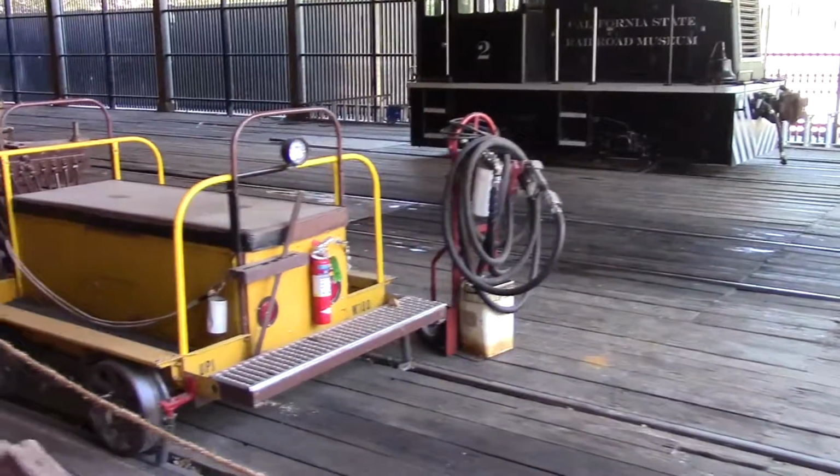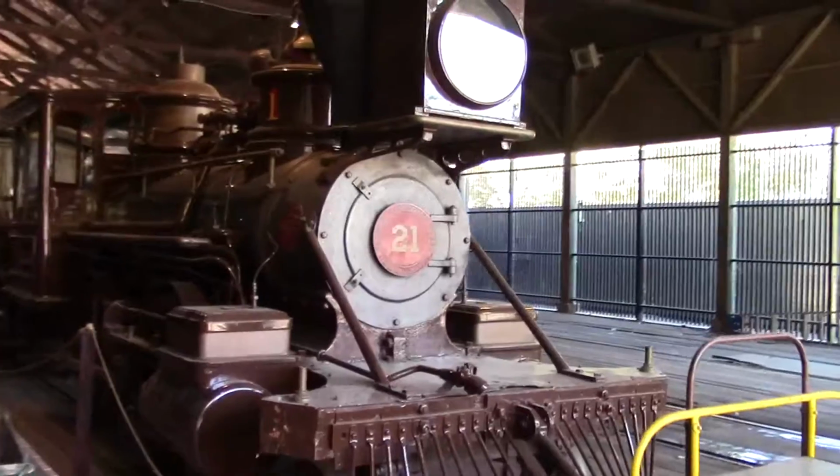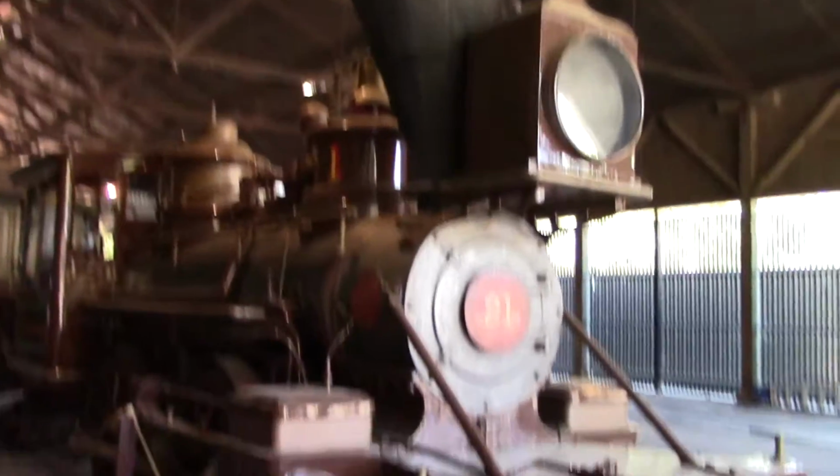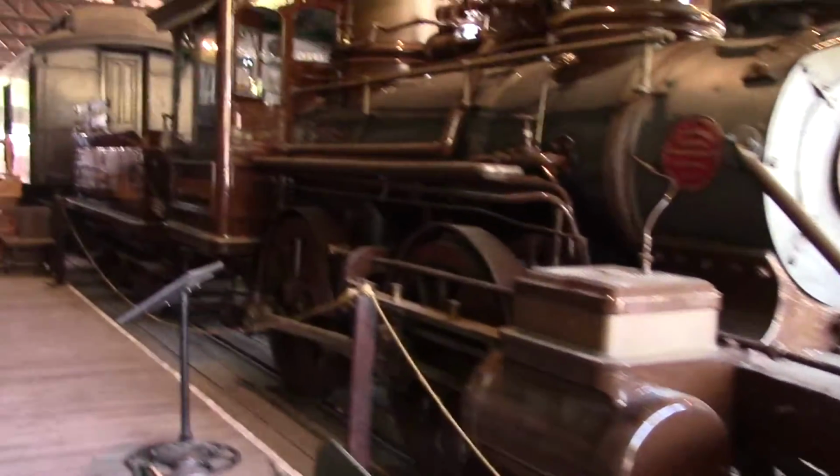The California State Railroad Museum uses the tracks in here for storage of their operational equipment and keeps other locomotives and cars in their collection on display for the public to see. Let's take a closer look at some of them.